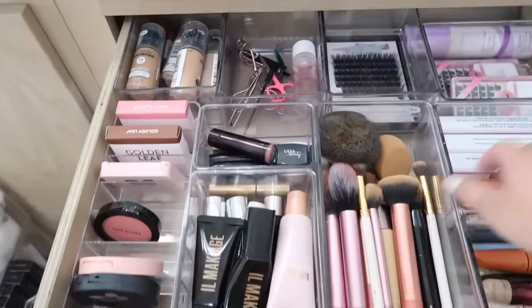Look at that, that's so funny. But this over here is looking better. She made me go through my nail polishes, which look good. I'm trying to figure this out. I really need more organizers. I should have grabbed those, but we're going to keep powering through.